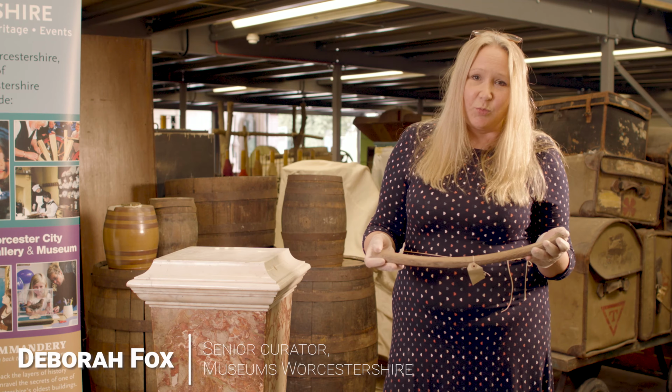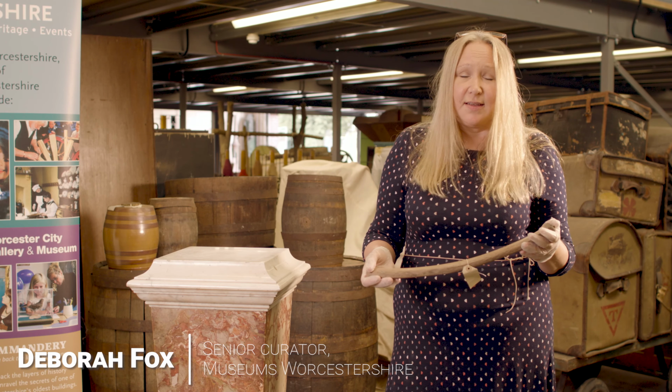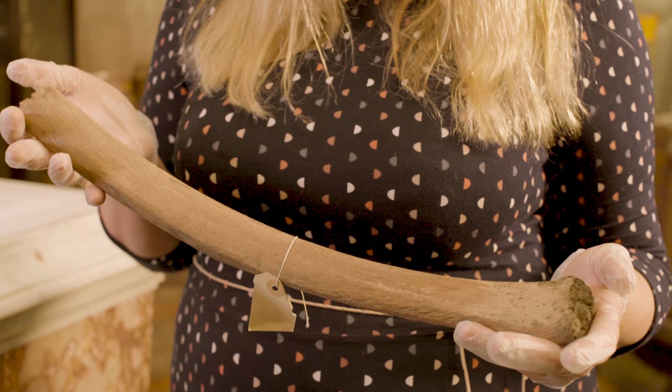Archaeological collections at Museums Worcestershire contain objects that date from the earliest times of the Ice Age right through to the mid-20th century. And this is one of the earliest objects that we've got in the collection. This is part of a rib bone of a woolly mammoth.